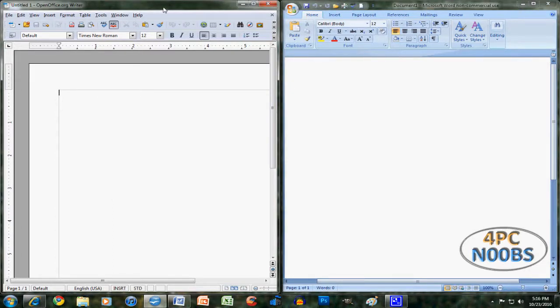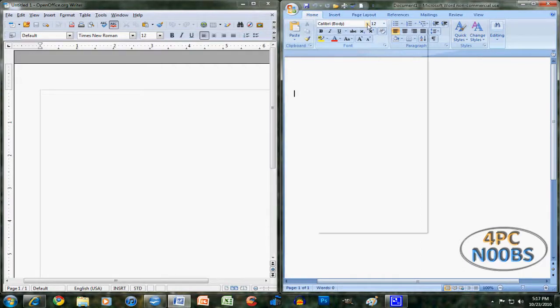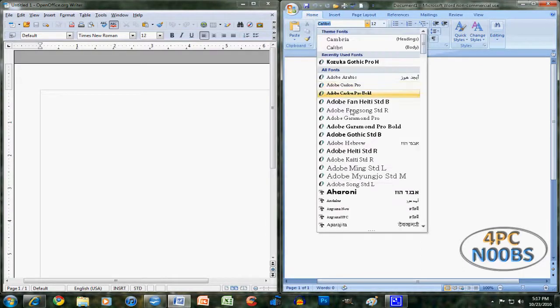But after using Microsoft Word and using OpenOffice Writer, I can tell you that for $150 you get a neater, a little bit more. There's a little bit more you can do with Microsoft Word, but if you're just typing up essays and stuff, or the basic stuff you do on Word, you don't need all this fancy stuff up here. It's pretty much equal in what each of them can do.